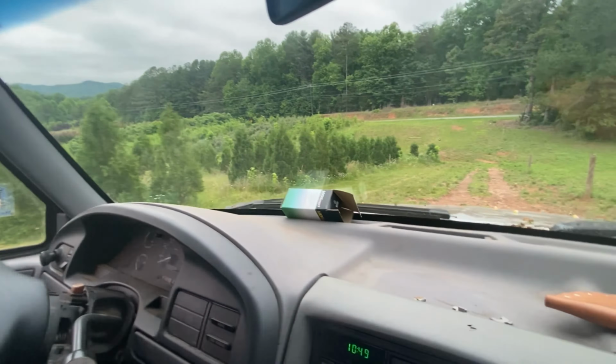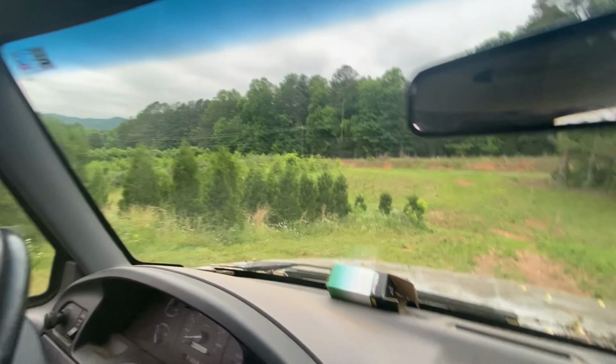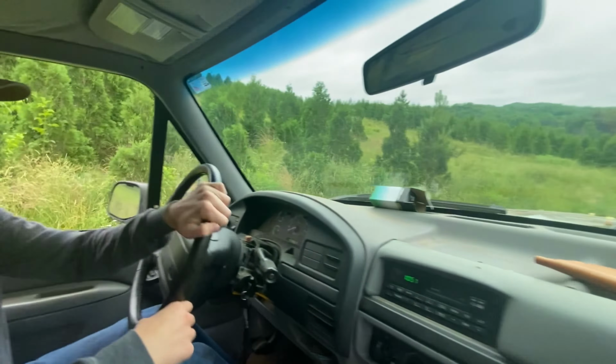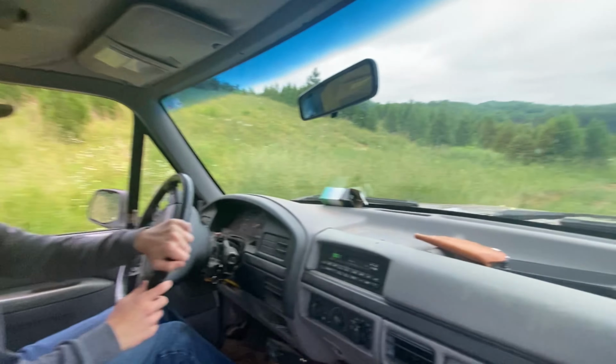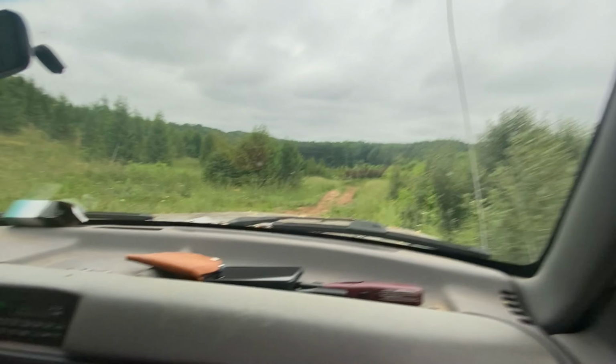Anyway, these trees are called something with a C. I forget what they're called, but they're worth quite a bit of money. The people who are hired to come in and work this nursery try to get 50 to 55 loads a year out of here. That's pretty good. They take them up north, like Pennsylvania and Rhode Island, places like that.